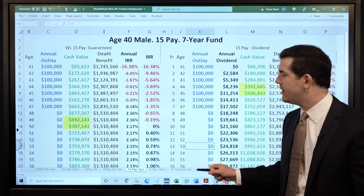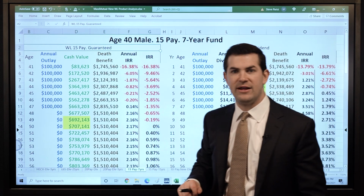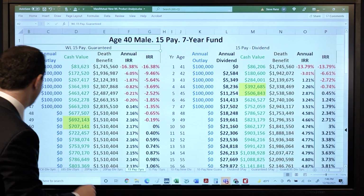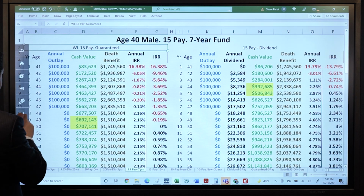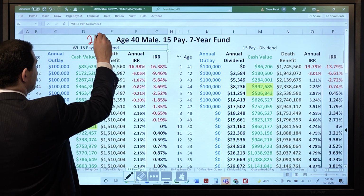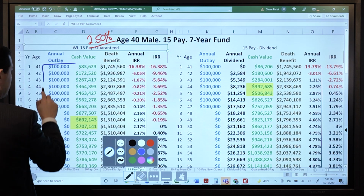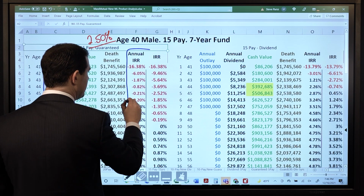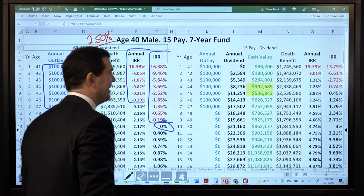Let me go back to the 7 pay. Guaranteed values, and then the non-guaranteed values that we just looked at. So you'll see the same trend here. Guarantees don't look bad at all. Breaking even between years 9 and 10. And this has a 2.5% guaranteed rate. There's the 7 pay. Annual IRR. Average IRR, look at that, 0%.